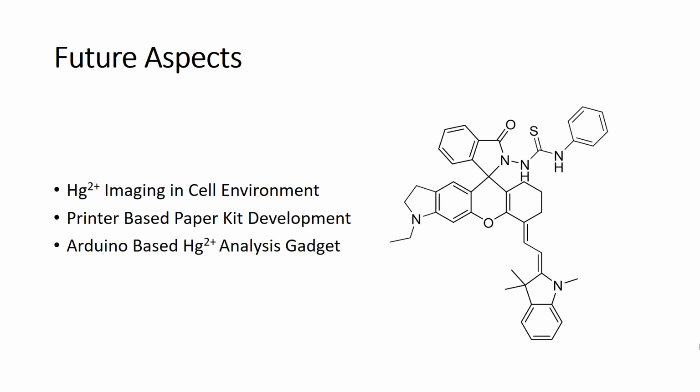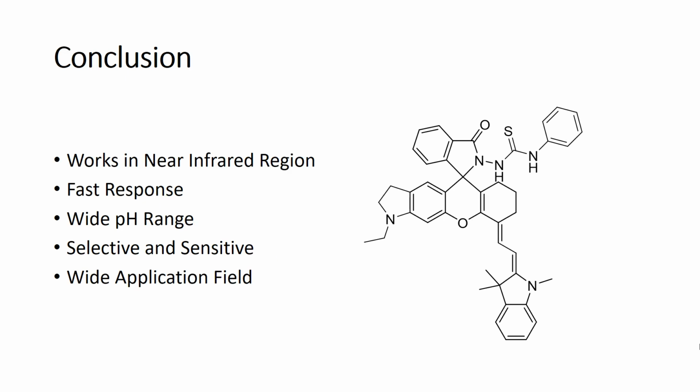In addition to these studies, we have several future plans. First, we intend to utilize the near-IR properties of the probe for cellular imaging of mercury. Both healthy and cancer cells will be used to investigate the probe's behavior. The other two plans aim to expand its practical applications. One involves printing the probe onto paper using a printer, creating a pH paper-like sensor that operates based on color changes. The other involves integrating the probe into an Arduino-based sensor device for rapid and reliable field detection.